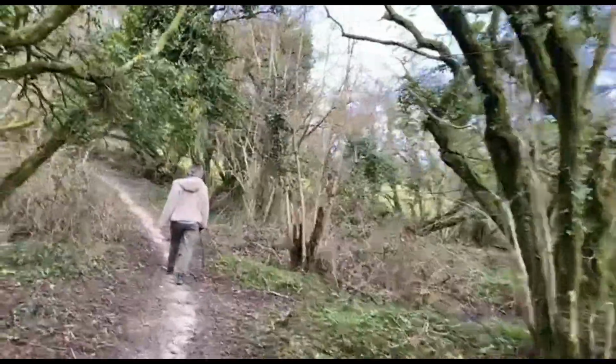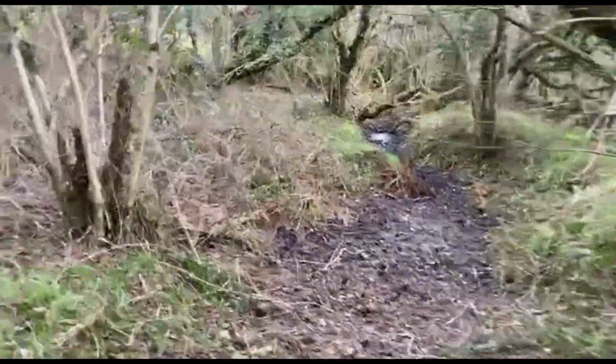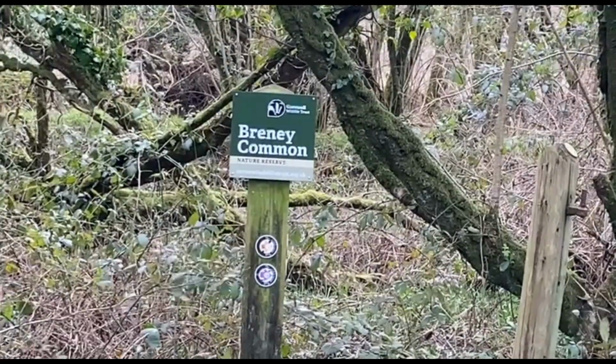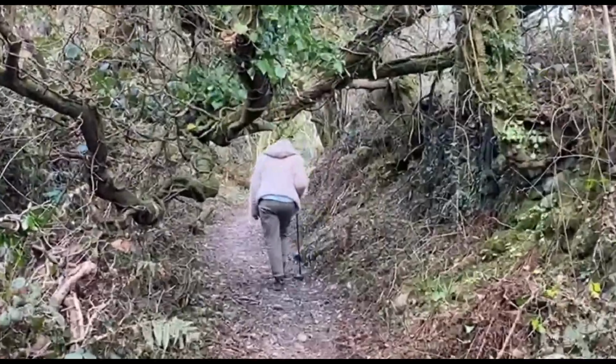We've left the gravel tracks, and it's much boggier and marshier here, and much greener as well. This place is called Brenny Common. Oh, mind your head.